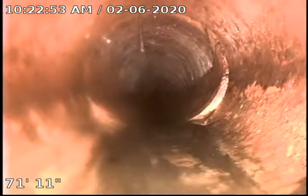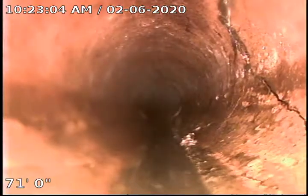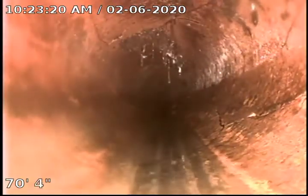Another joint there with a few minor hangers. We do have a, right here, I want to take a better look at this on the big screen. But it looks like we may have a crack in this piece of pipe right here that goes across both sides. It's still in a whole condition, and with the earth that's compacted around it, I really don't foresee it going anywhere if we're able to treat this sewer regularly.